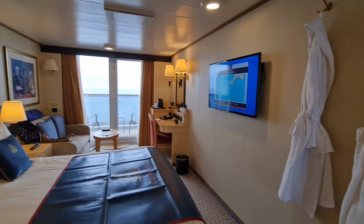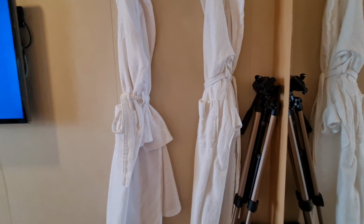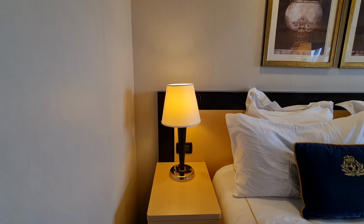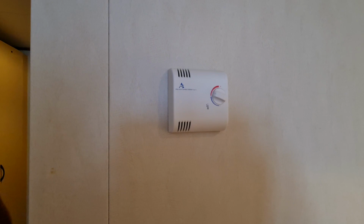It's very good. You've also got two hooks on the wall where we keep our dressing gowns that we've been using after showering, and we've also got three little drawers by each side of the bed. Now, electric points, I'll show you when we get over there, there isn't any by the beds, which is not the end of the world. We've also got your heat control there, which has worked perfectly for us.